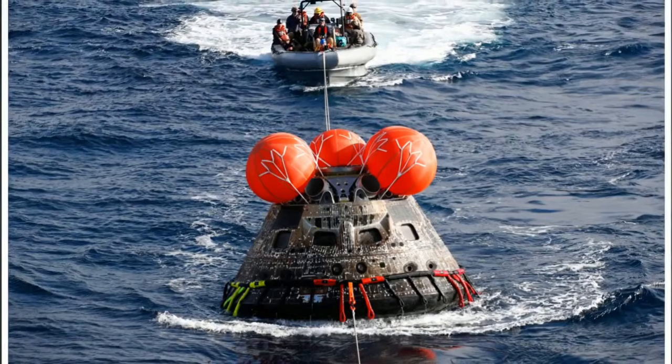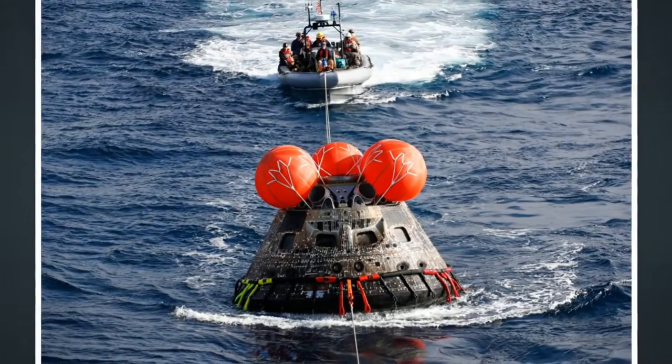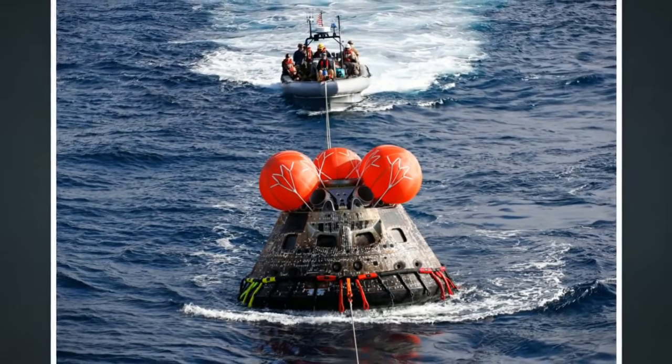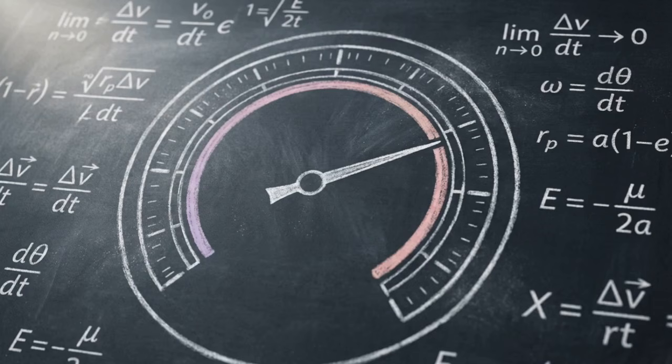This specific path provides operational redundancy. Even if the service module suffers a catastrophic failure, gravity guarantees a safe splashdown in the Pacific Ocean. The 24,500 mile per hour limit is the mission's ultimate failsafe. It converts raw orbital mechanics into an automatic abort mode.